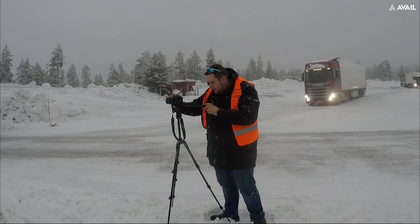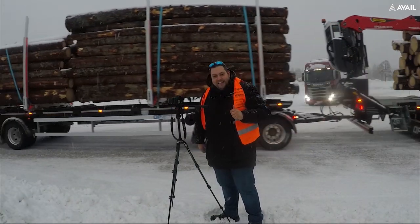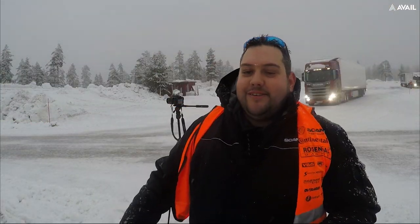We are in Norway, in Trysil, watching these bad boys going right past us. Welcome to Norway. Welcome to Scania Winter 2020. Let's go. Oh yeah.